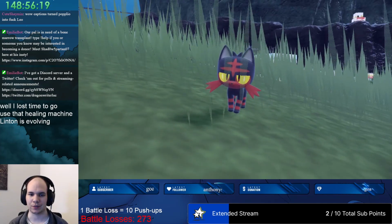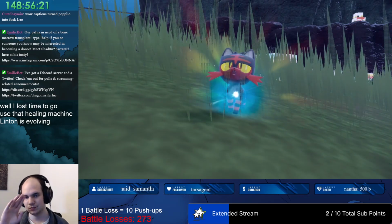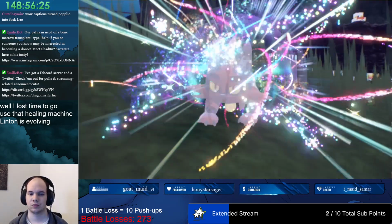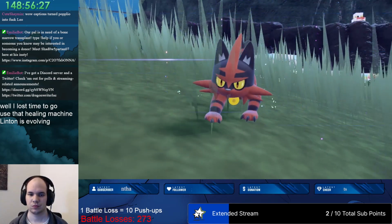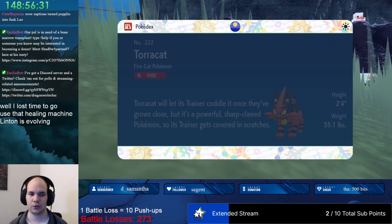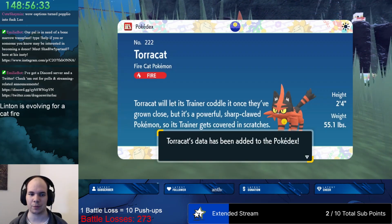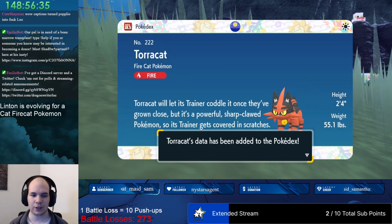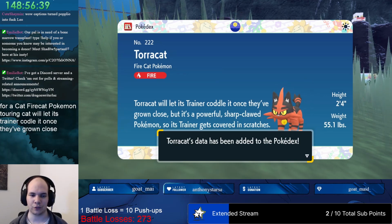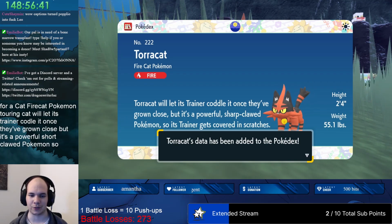Litten is evolving. Toracat, Fire Cat Pokemon. Toracat will let its trainer coddle it once they've grown close, but it's a powerful sharp-clawed Pokemon, so its trainer gets covered in scratches.